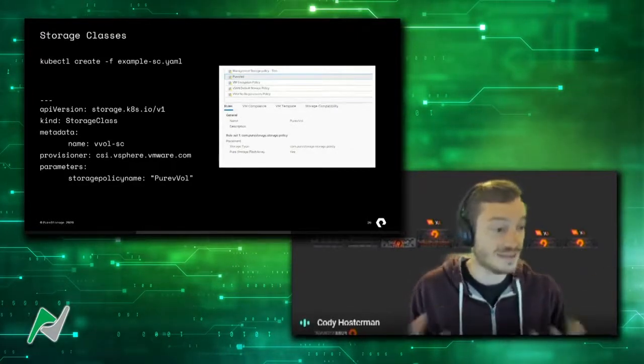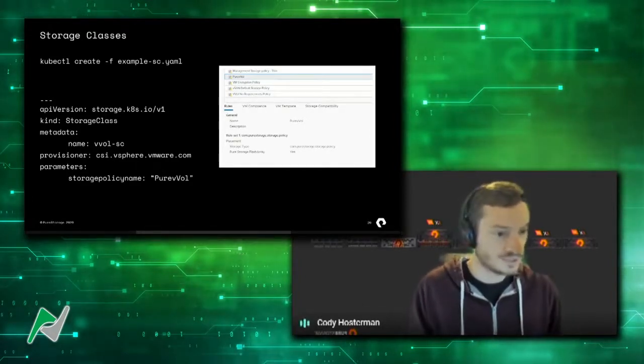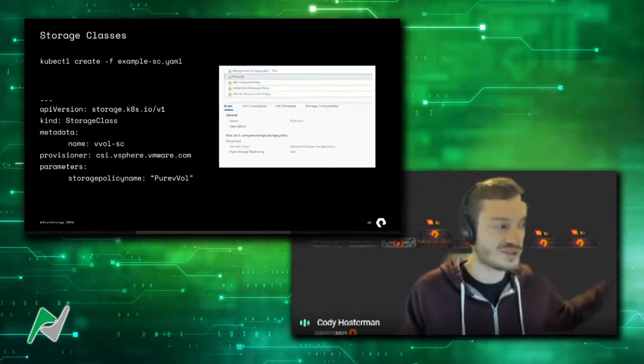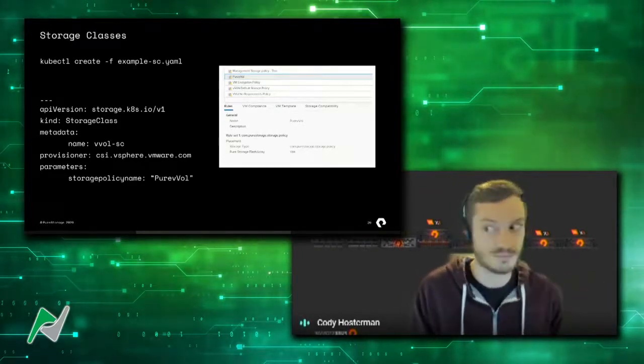And this allows the VMware administrator, or whoever owns that infrastructure, to be able to create swim lanes and levels of service for the folks above it, the users above that layer, even if they don't necessarily know the ins and outs of what this storage is. And that's a key part of this policy to storage class mapping.